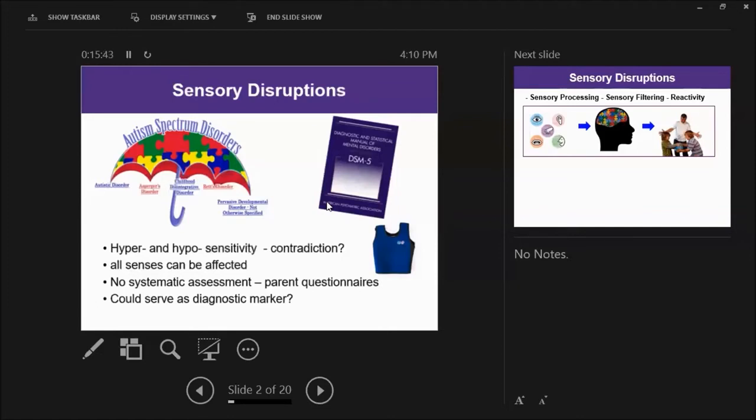In general, I think all senses can be affected. We hear about touch, we hear about acoustic, visual. The only thing I haven't heard much about is smell. Are they sensitive to smell? I think some kids are. Well, it's all filtered through parents' information, so it's always hard to know. But at times, parents will certainly say that kids can't be in certain smells.